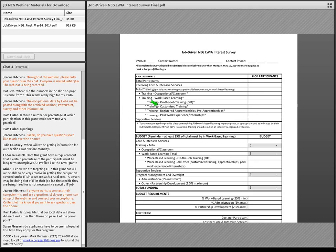With these four categories, again, these don't necessarily add up to the item above. You have to enter the training work-based learning total, because it could be that you have a model where some of your participants are getting, for example, a paid work experience and then they're going to get an OJT. So you've got one person getting two of those services. So again, we're asking you to complete this and also complete the work-based learning, as there is not a formula there to total that.